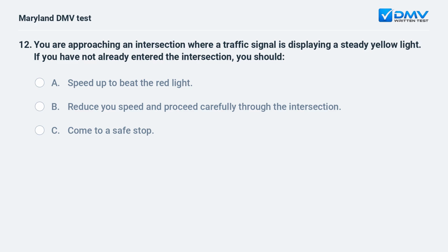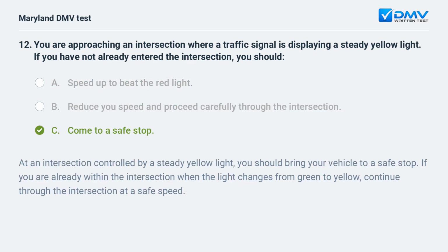You are approaching an intersection where a traffic signal is displaying a steady yellow light. If you have not already entered the intersection, you should A. Speed up to beat the red light. B. Reduce your speed and proceed carefully through the intersection. C. Come to a safe stop. C. Come to a safe stop.